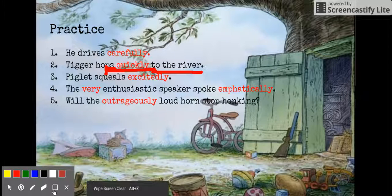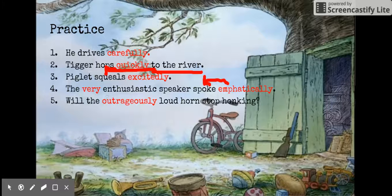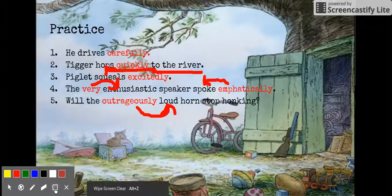Piglet squeals excitedly. The very enthusiastic speaker spoke emphatically. Emphatically is referring to how he spoke. And the speaker is enthusiastic, but how enthusiastic is that speaker? Very enthusiastic. Will the outrageously loud horn stop honking? I can't seem to get that word out. How loud is that horn? It is outrageously loud. So outrageously is giving us more information about loud. So outrageously is an adverb.